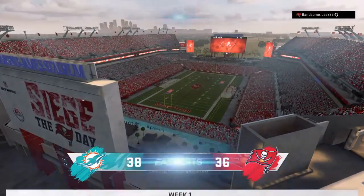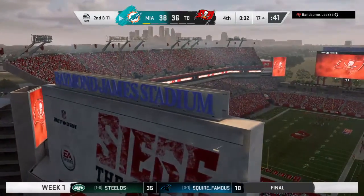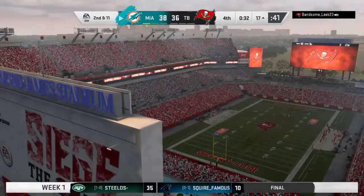And before this 2nd down play, we'll get a whistle, a signal, and a timeout. That'll leave them with just 1 remaining in this 4th quarter of play.